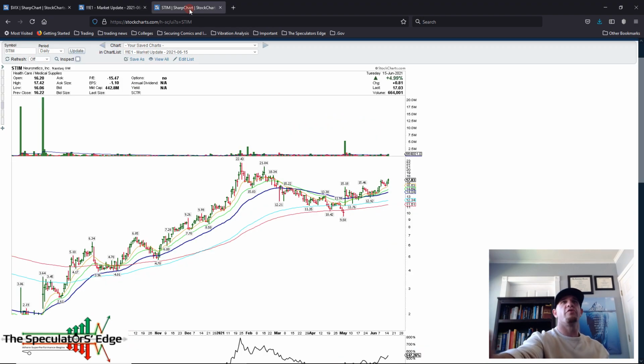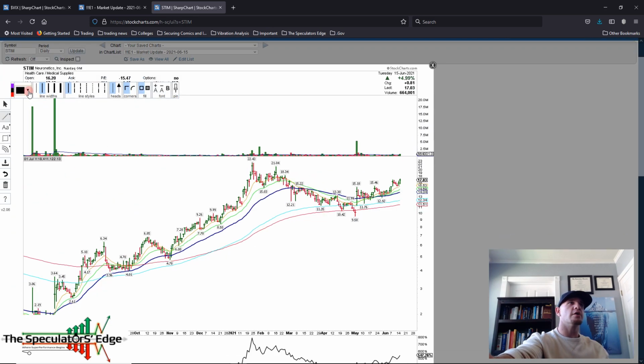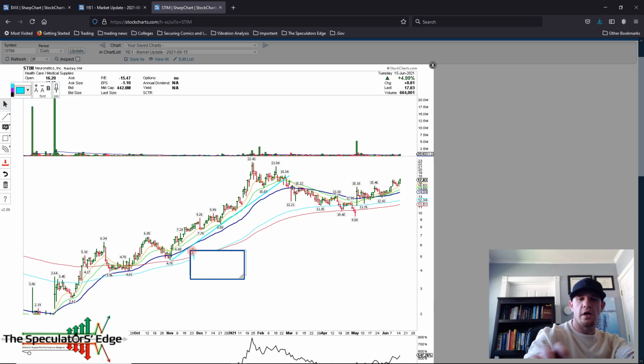So let's go over a chart real quick. I did place a trade in this stock today, and I bought this stock around 17.10. Of course it's down just a little bit to 17.03, but the thing with this stock is that this is an absolute beauty right here. We do have our trend right here from low to high, with the prior trend being greater than 25% from low to high.